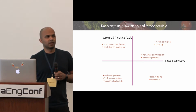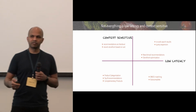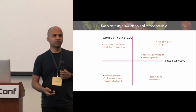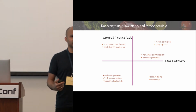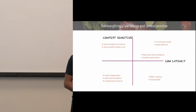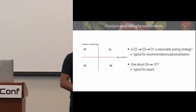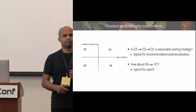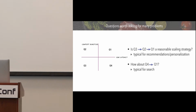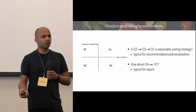the question we ask is, well, you want to be in sort of the first quadrant. You want to be low latency, context sensitive, but can you start somewhere else? Because that's probably the hardest place to be. So can you start by being in reasonable latency and no context? So you start from, let's say, quadrant 3 in that case, right? Which means that you're doing as much as possible in batch mode and you're caching things. Can you start there and then move to high context and reasonable latency, sort of quadrant 2? And then eventually you get to quadrant 1, right?